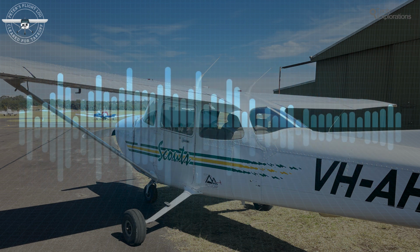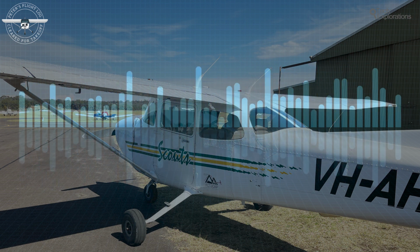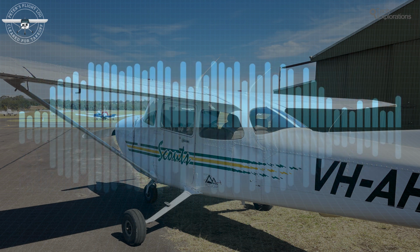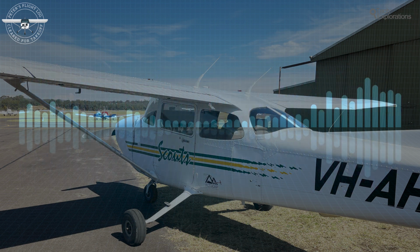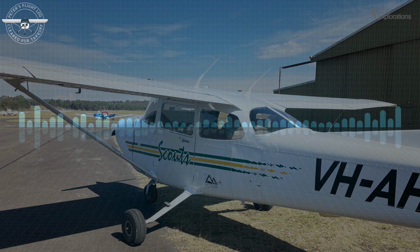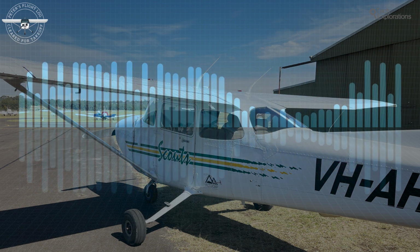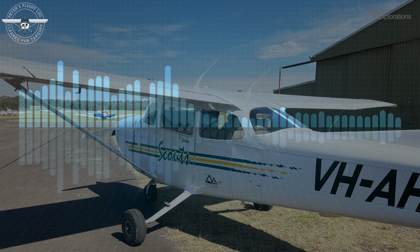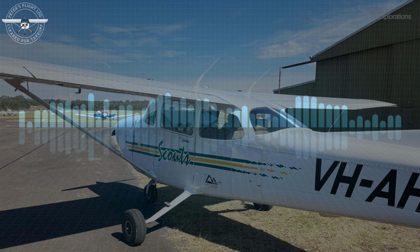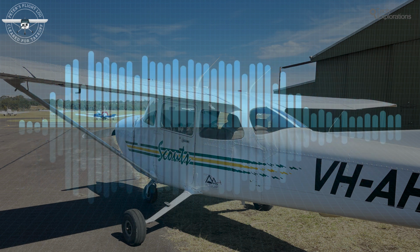Very important that we work on speed control on the base leg because that will determine whether you're high or low. So on base we really should be at 70 knots. And to do that we need 10 degrees of flaps, at least to have some control. It helps. Alright, so we're abeam the downwind threshold.